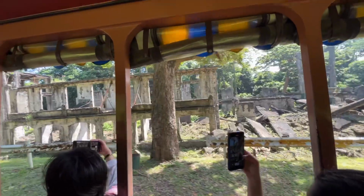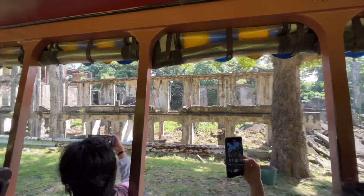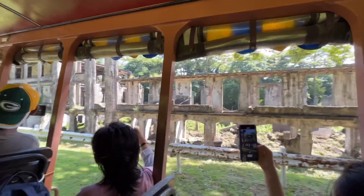To the right, again, we have the Middleside Barracks. It houses the 68th Coastal Artillery, or the enlisted men.